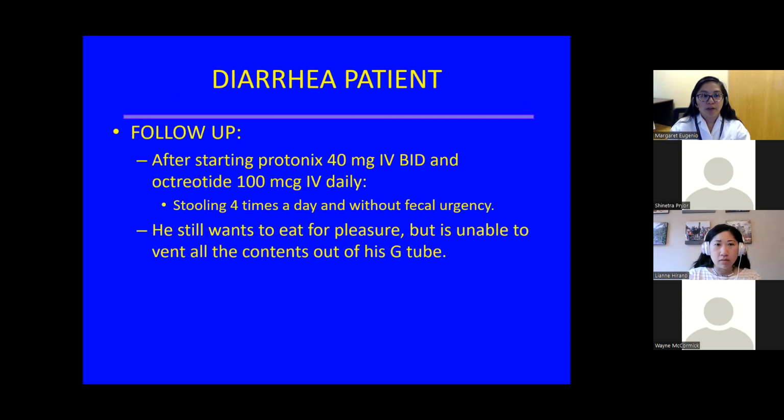So follow up, after starting the protonics and the octreotide, he was doing so much better. He was only stooling 4 times a day. He didn't have fecal urgency. It actually had a little bit more form. And so then his complaint was, well, Dr. Eugenio, I still want to eat for pleasure, but I still can't vent the contents out of this G tube.